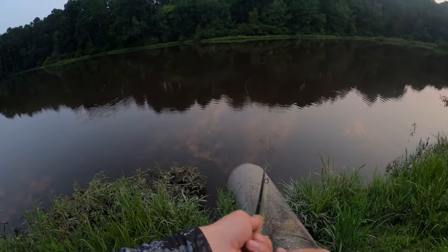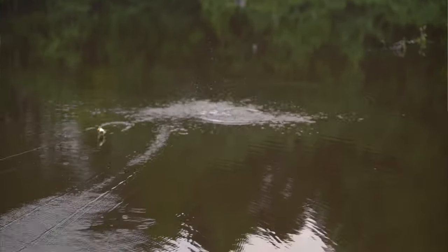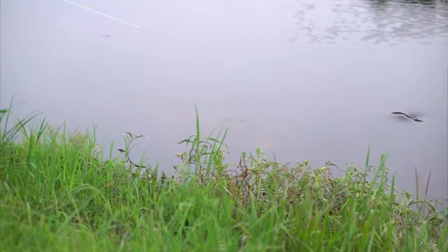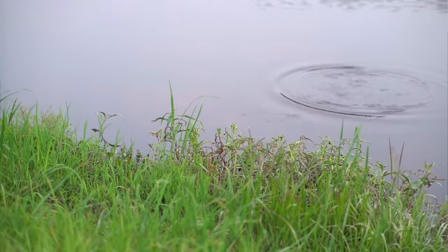We were at a little river today that has some spotted bass and stuff in it. There he is. Oh, my God. Not a big one. I can't catch up with him. Not a big one, but that was a cool bite. For sure.